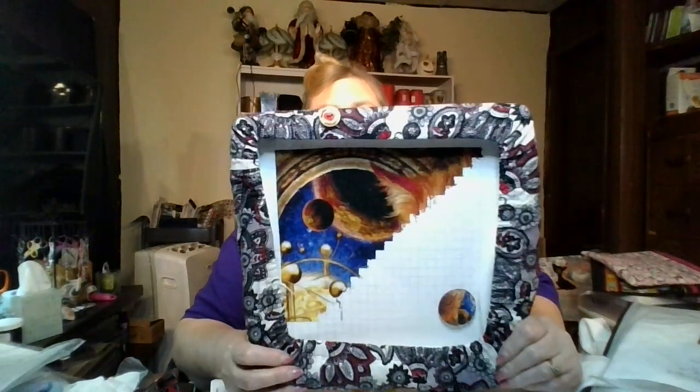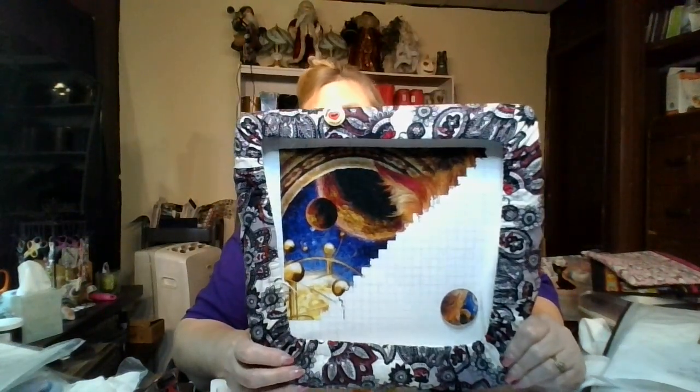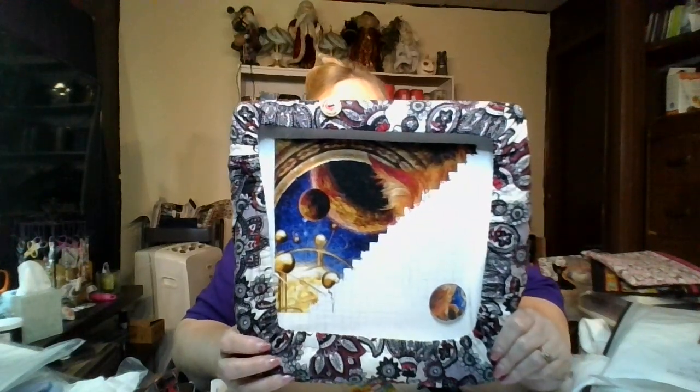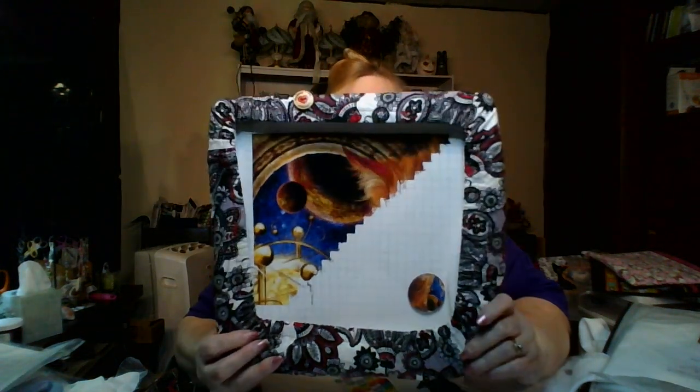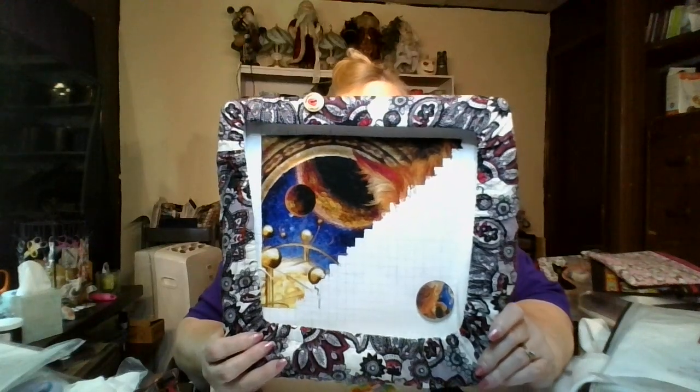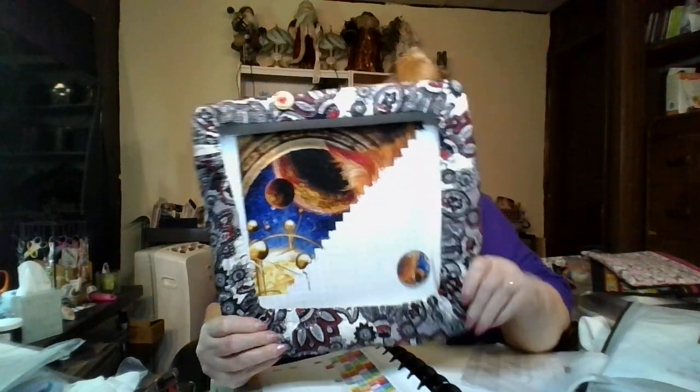So that's what I'm working on. I work on this all day Mondays and all day Tuesdays. So that's what I'm working on today and tomorrow. And I've gotten right around 400 stitches already today. But yeah, I'm loving how that's turning out.